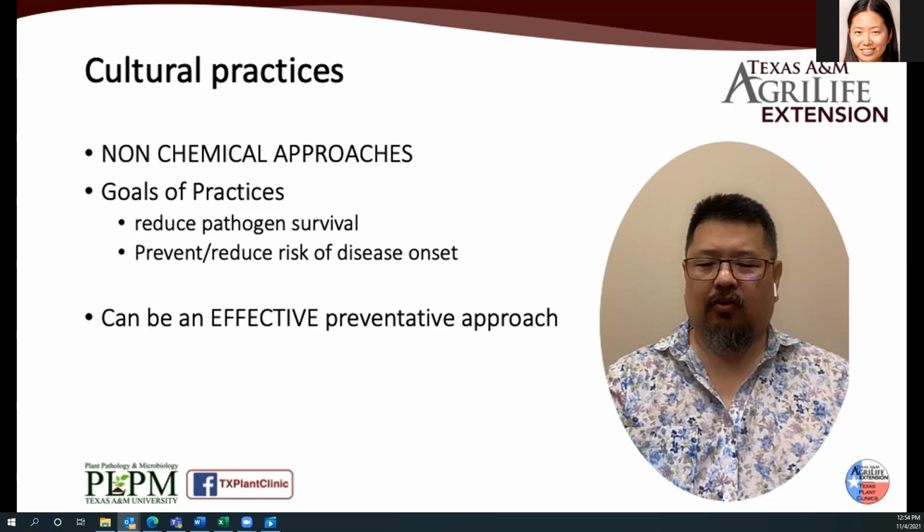Now, if it might be a potential fungal type problem, realize that, okay, whether it's volutella blight or whether it's fusarium, we need to take a close look at it to see if we do find any signs on the base of the plant, on the branches of the plant.